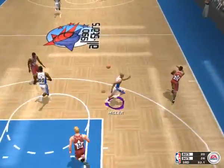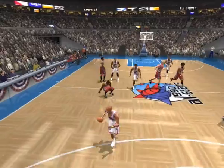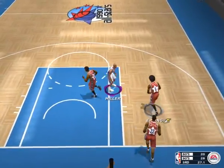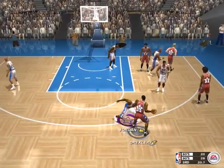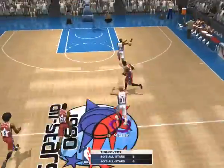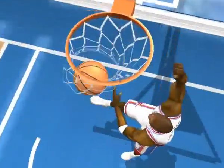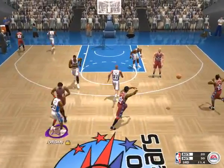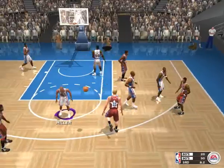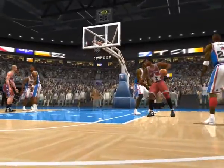Nothing easy on our team. Strips the ball. He's just racing down the court. Oh, a thunderous two-handed slam. Steal. They didn't get far that time. Didn't even get a chance to line up a shot. Johnson sets the offense. Johnson with the ball. Down with a two-handed jam.